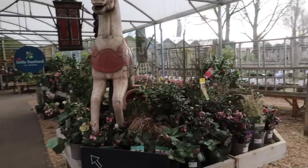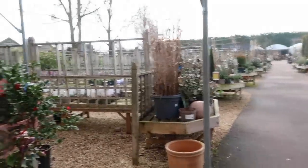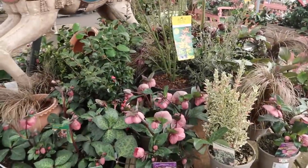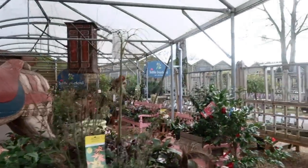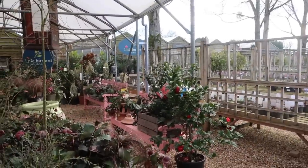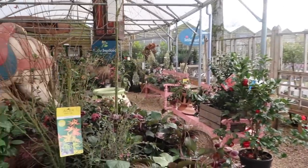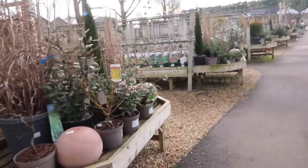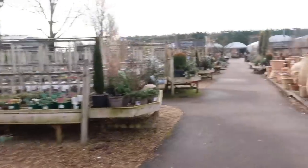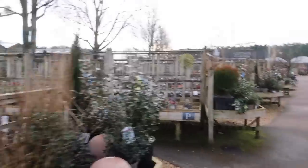So it's a little bit empty out here in February, but won't be long until there'll be lots of blooms, mostly things like hellebores and evergreen pieces, a few camellias that have been forced probably, because I don't think they should be flowering just yet. Maybe I'm wrong. A few grasses, some bay trees, some laurel trees. Don't think there's anything that I need out here, but I'm grateful for the fresh air.